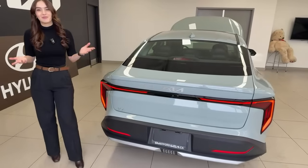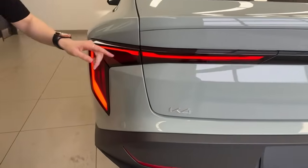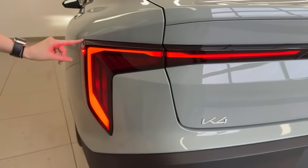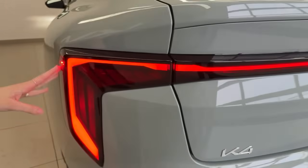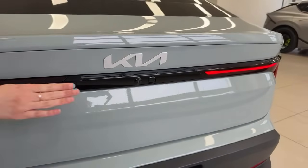Taillights just turned off, but they are LEDs. I hope, oh no, they're still on. Sorry, I couldn't see from where I was standing. All right, we got a little bit of black plastic here, giving it a nice dark look, and then beautiful LED tail lamps expanding almost all the way across.